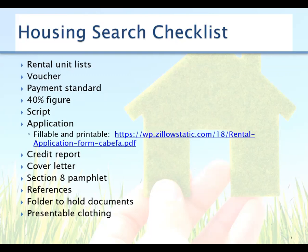Print the Section 8 pamphlet from our website, which you can give to the owner and explains the program more thoroughly. You should also have the following handouts: the payment standard, the blank application that can be printed from our website, a sample cover letter, and the Section 8 pamphlet. Make sure that you have references available and a folder to hold all your documents, and wear presentable clothing.